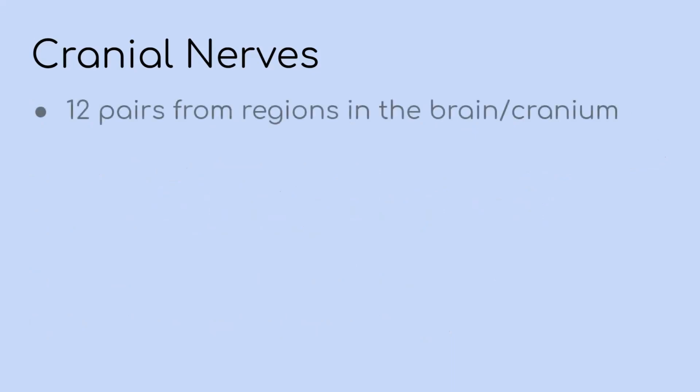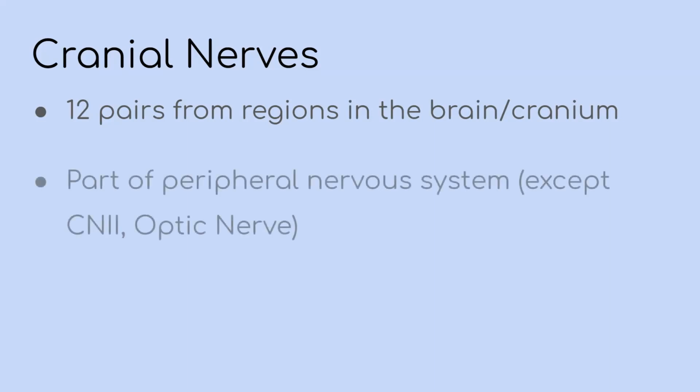So next we have cranial nerves. I was going to ask if anyone knew how many pairs there were, but there are 12 pairs from regions in the brain and cranium. So you have 12 pairs of cranial nerves. They are part of the peripheral nervous system, all of them except cranial nerve 2, which is the optic nerve.